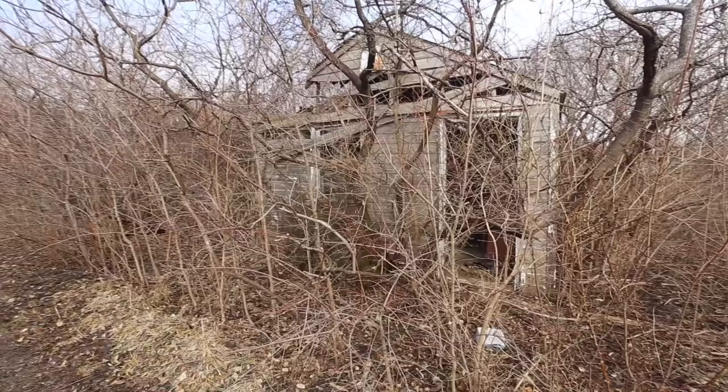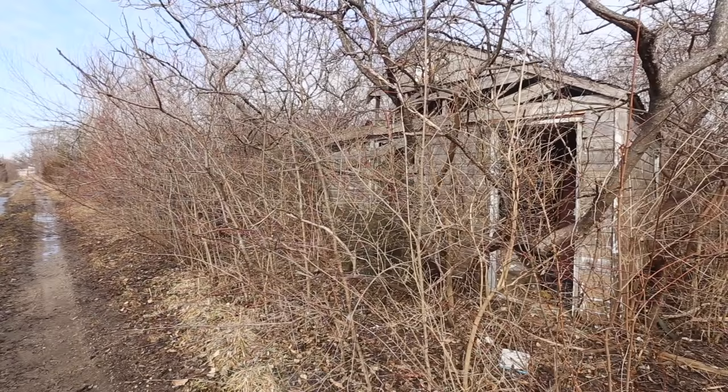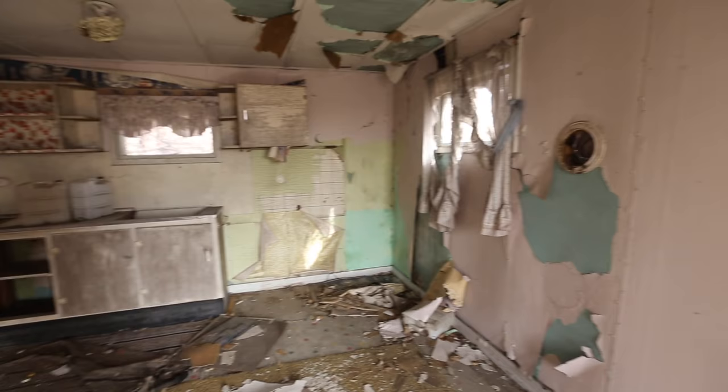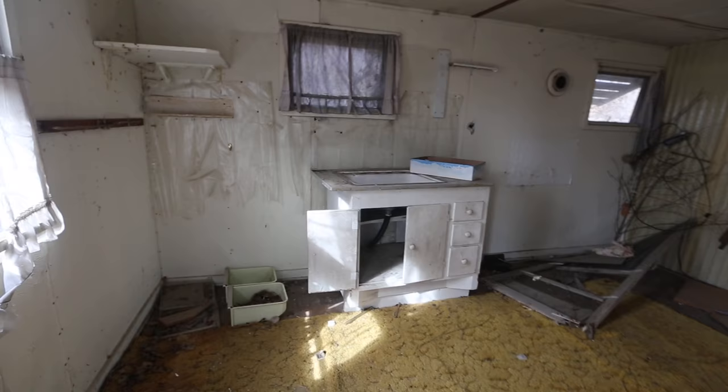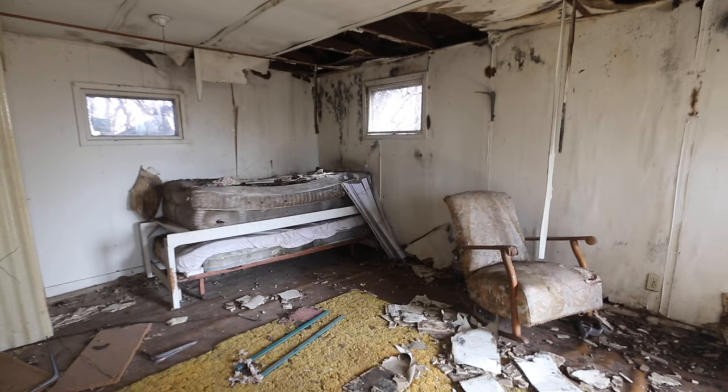I mean, I'm no expert. I have no idea how long it takes for trees like this to grow up, but it's quite a bit of growth. This looks like a good spot for a couple quick photos.